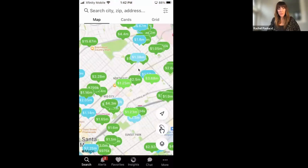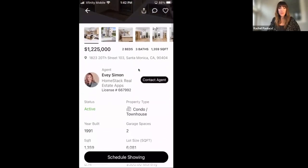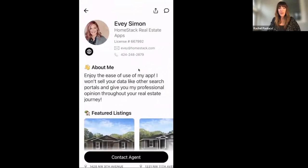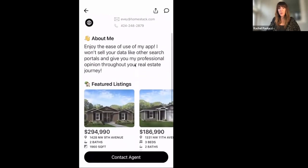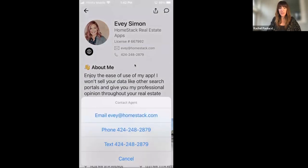What's cool about this, we just put this in here, and I'm going to show you guys how to update this in your dashboard in a minute. But there's your picture. When somebody clicks contact agent, now you're going to have this nice little bio here. You can put your website, and any of your social media links that you put will pop up in here. So if you have Instagram, TikTok, Facebook, all of those will link as well. If you have any current listings, those will also pull underneath your bio. If somebody clicks contact agent, they can email, call, or text you right from here.